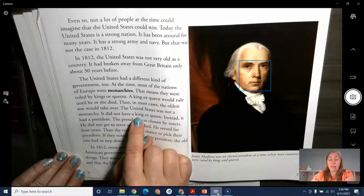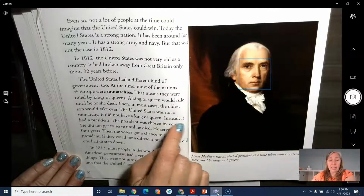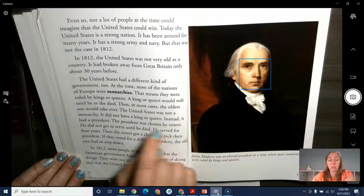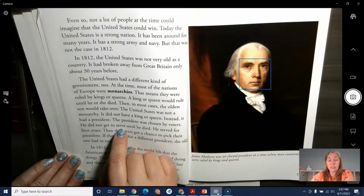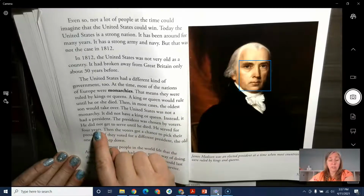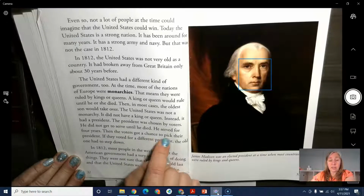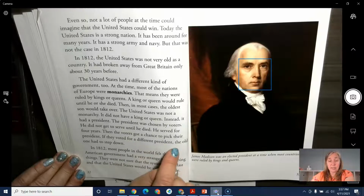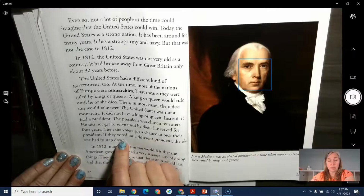It did not have a king or queen. Instead, it had a president. The president was chosen by voters. He did not get to serve until he died. He served for 4 years. Then the voters got a chance to pick their president. If they voted for a different president, the old one had to step down.